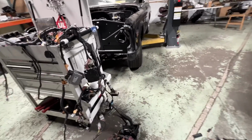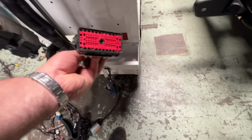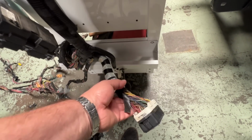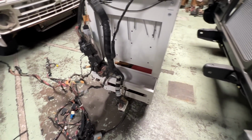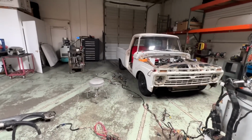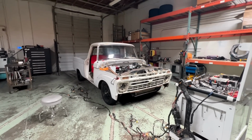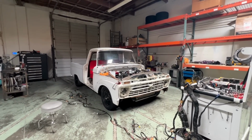So, and then there's a big plug right here. I don't even know what this goes to. This just goes to a fuse box, but we don't have that fuse box. So, not trying to marry the thing. I'll figure something out and go from there. In the meantime, going through, finding parts.